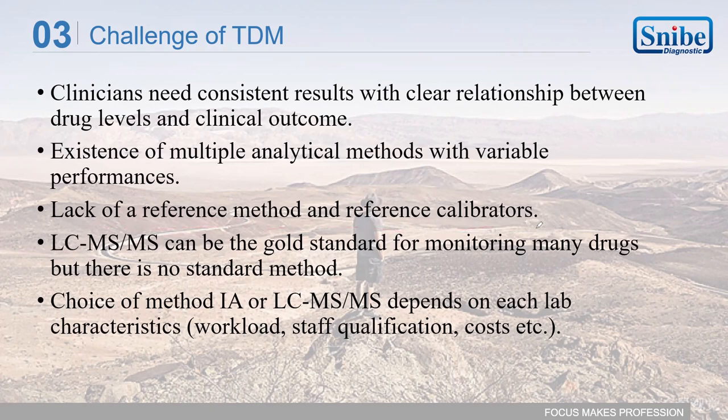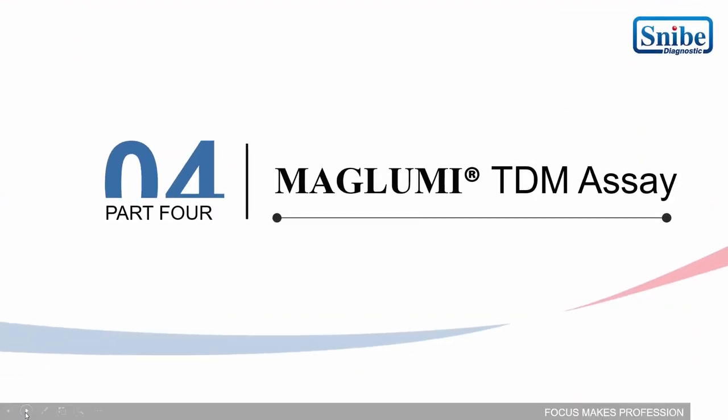Another challenge is the lack of a reference method and reference calibrators. That's why therapeutic drug monitoring is a challenge. If we talk about LCMS, that's the gold standard for monitoring many drugs, but there is no standard method for it either. The choice of method, immunoassay or LCMS, depends on each lab's characteristics like workload, staff qualification, and cost. These are all among the challenges of therapeutic drug monitoring.